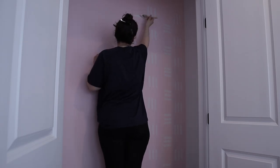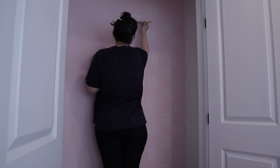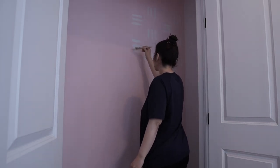So you will see me in different outfits, and yeah, it was really easy, and it didn't come out perfect. Some of them are not straight, but you can't even tell. Like once the whole wall is done and the closet mate is in, it just looks like a nice feature wall.